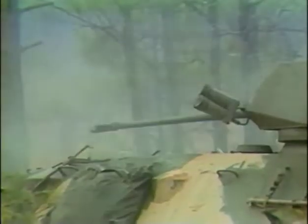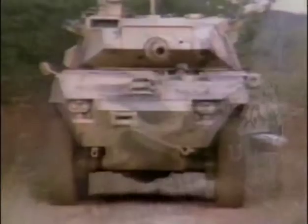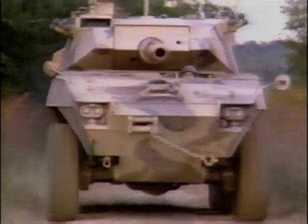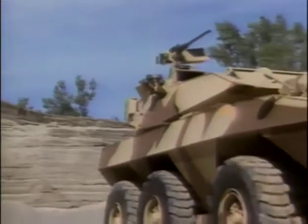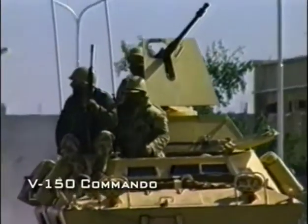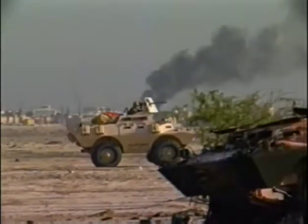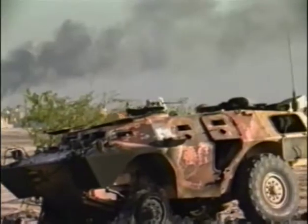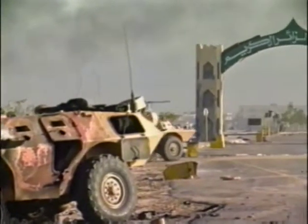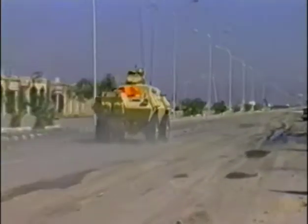The United States has always been one of the largest producers of wheeled armored vehicles. One of the most successful manufacturers is Cadillac Gauge, whose Commando series has seen combat throughout the world. The V-150 Commando was used extensively by the Royal Saudi National Guard during the First Gulf War. One instance in which the V-150 was indispensable was during the Battle of Kafji, where the Saudis, initially outnumbered and overrun by Iraqi forces, helped to recapture the town street by street.